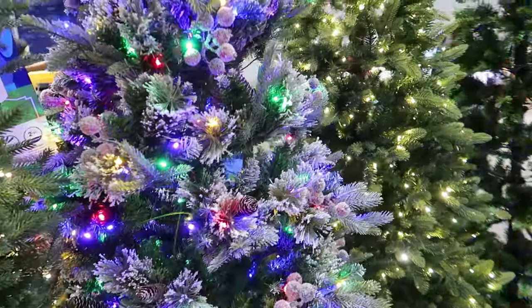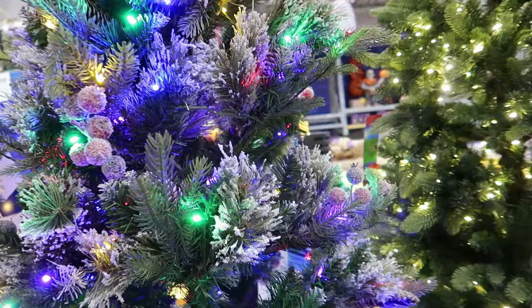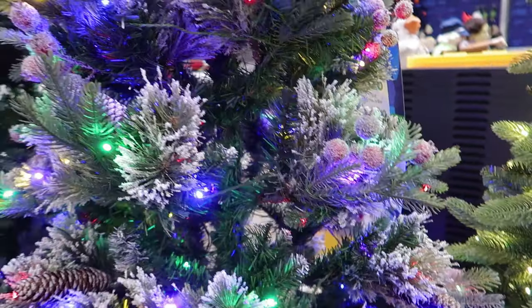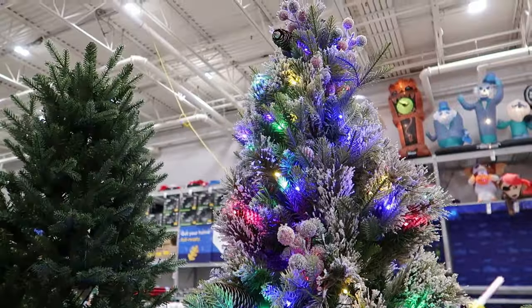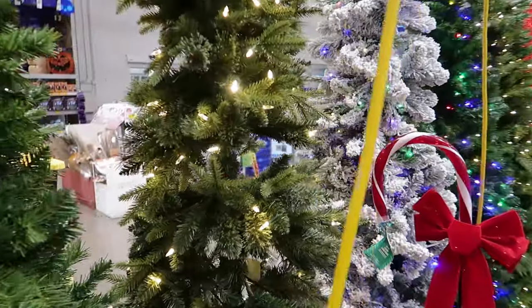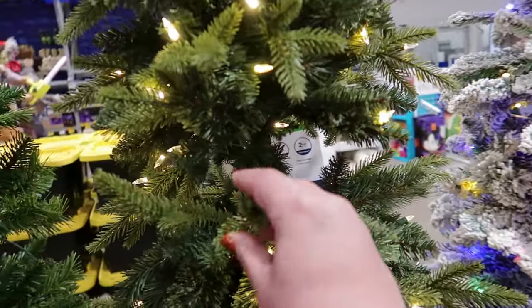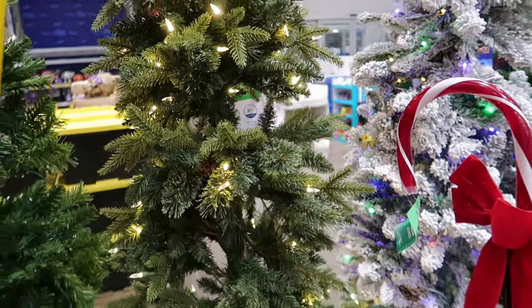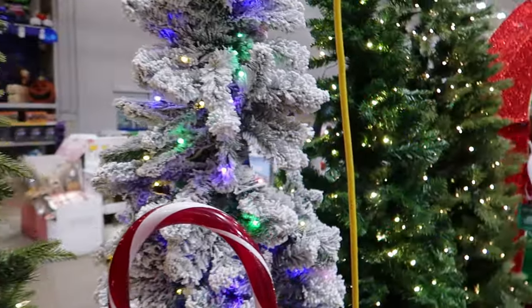Oh, I like this tree too. This one has the tiny acorns and then these little balls. I'm not sure what you would call those in nature, but yeah, these are really pretty. This one has the leaves that are thicker. I guess they wouldn't be called leaves. The needles that are thicker that you see. Here's another snowy guy.